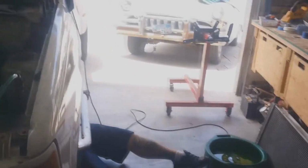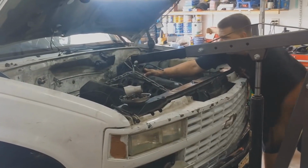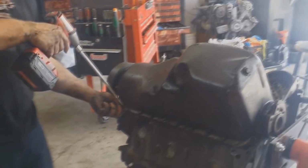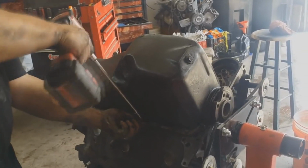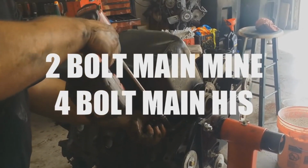We're getting close. Talking to myself. So we're getting close. Coming out. Coming out. This is going to determine whose motor this is. Could be mine, could be James's.